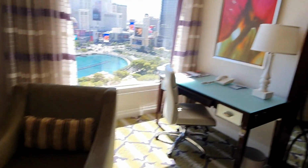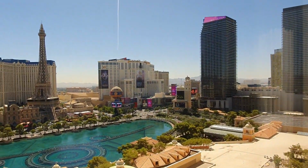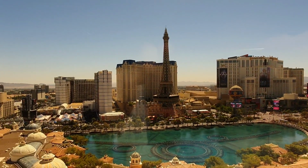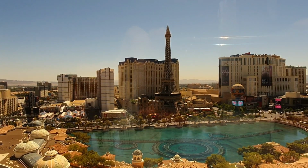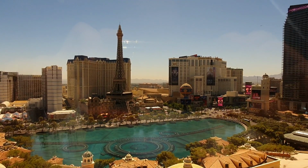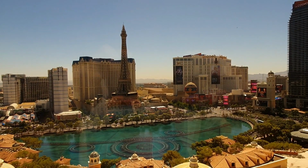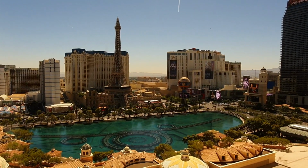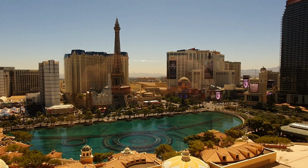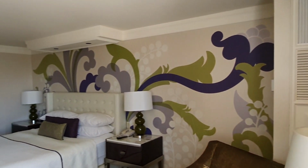So the reason I wanted to do a walkthrough of this room, I've featured it before, but I didn't have a view. So this gives you an idea as to what the view is like from the north wing. Excellent. And actually I was in a junior corner suite last time I stayed at Bellagio, and the window was really small, but that is an excellent sized window to watch the fountains at night, so very pleased with that.